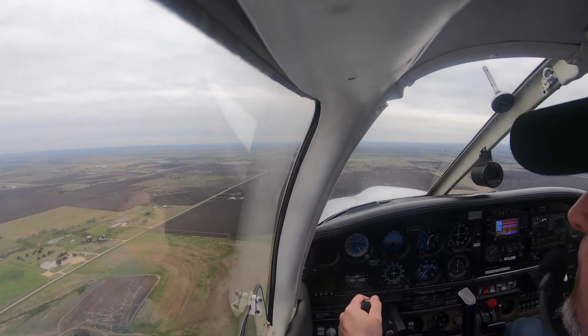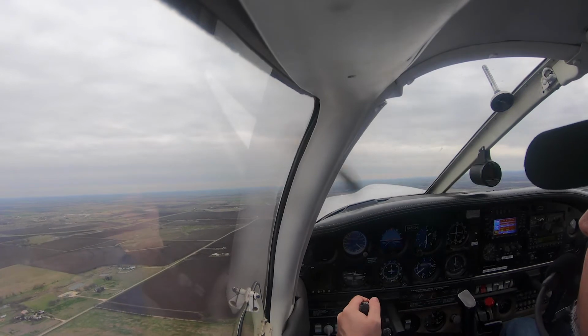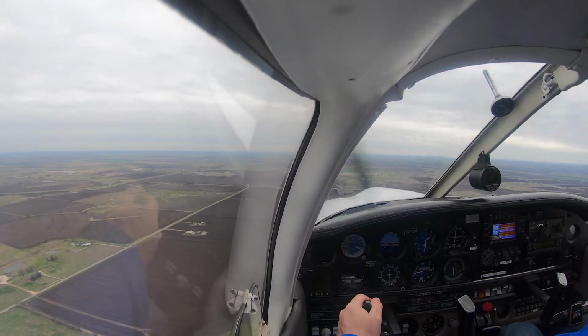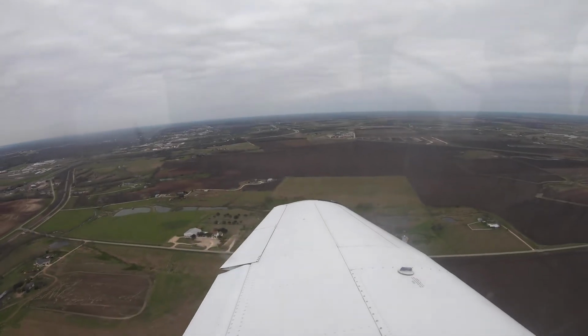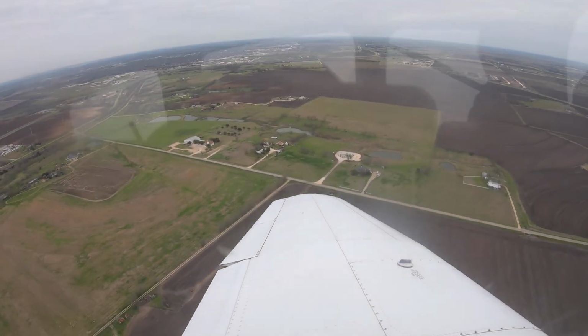Yeah, we'll just pull that nose up so we're not traveling fast out here. There we go. About 80 knots or so. 75 on base and 70 on final. Okay. Taylor traffic, Archer 43954, turning left base for runway 35, touch and goes, Taylor traffic.